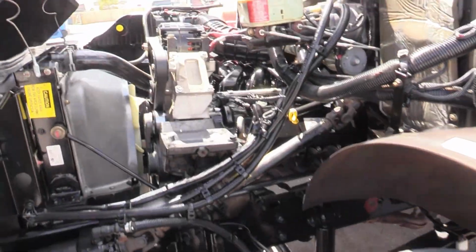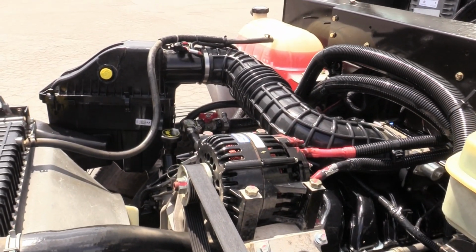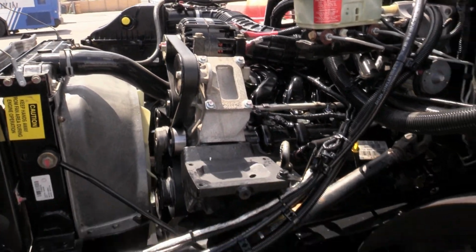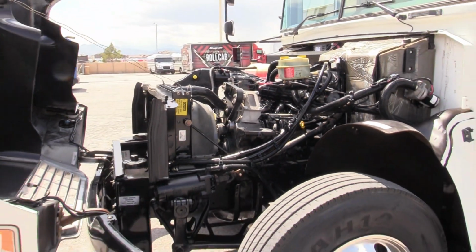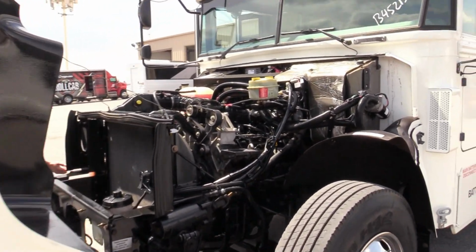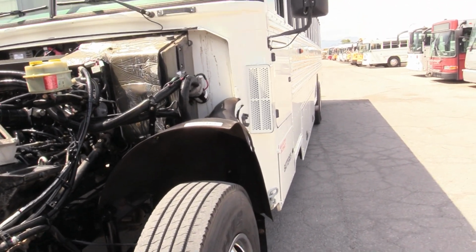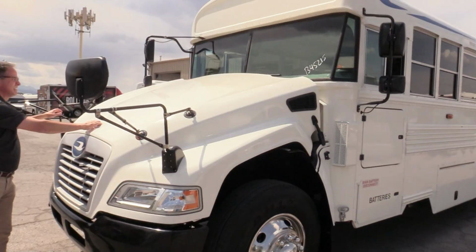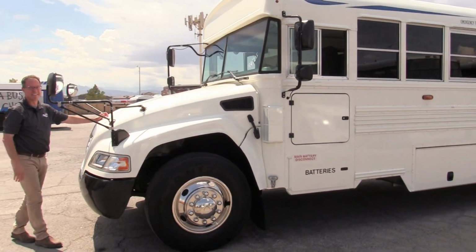Let's pop the hood. Wow, look at that engine compartment. It is clean. For low miles, I'm not surprised. Get our little latch. Shut the hood so we can get a good view of it. It's a good looking bus. Nice.